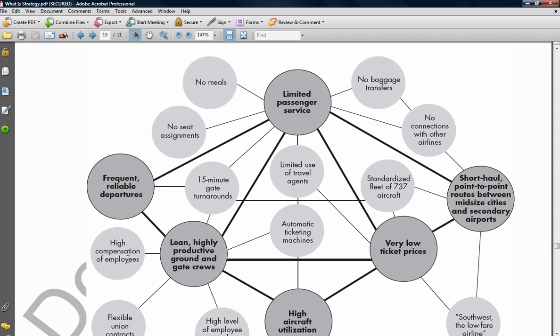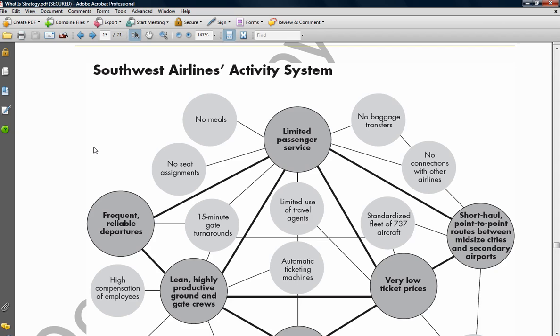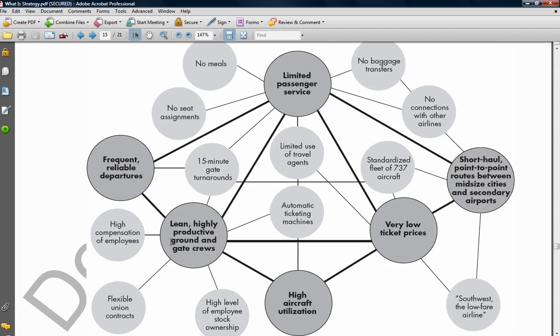So people are paid well, which means they want to work really hard. The people are committed to having 15-minute gate turnarounds, and that means that they can get the aircraft ready to get back up into the air quickly. But without these highly productive ground crews, they wouldn't necessarily be able to do that. Also notice that there's a high level of employee stock ownership, which is motivating for the ground crews. And in general, they also have high aircraft utilization.